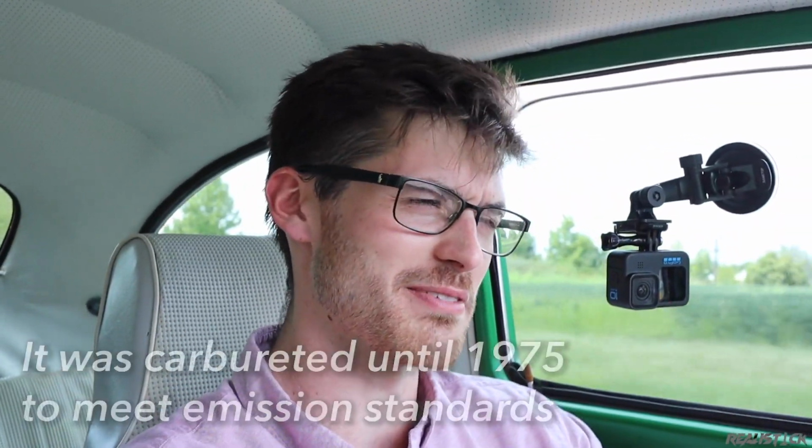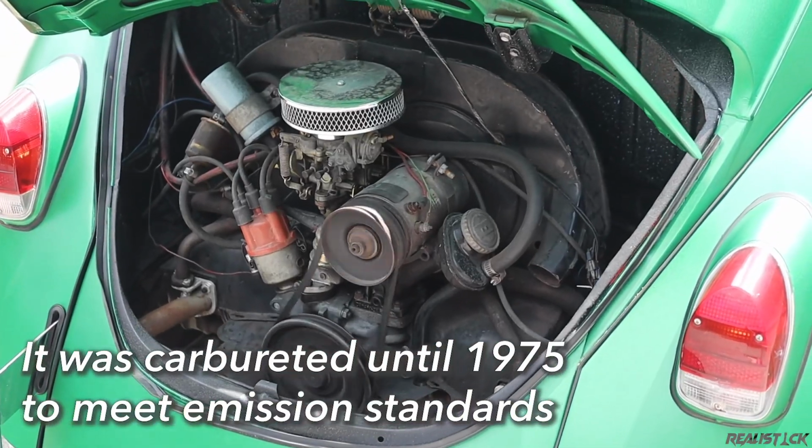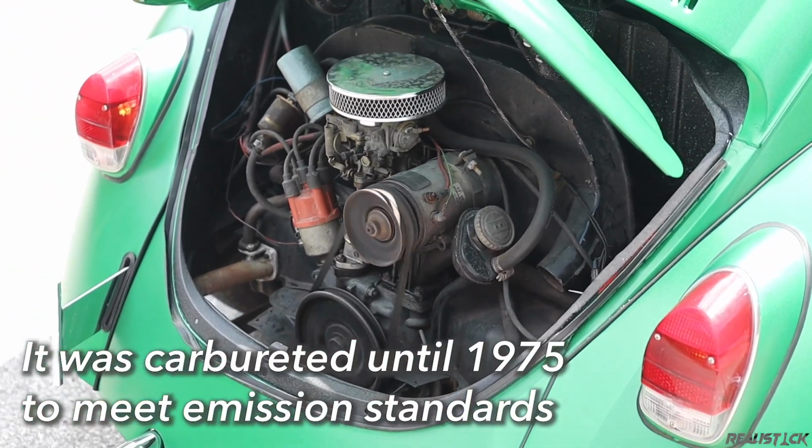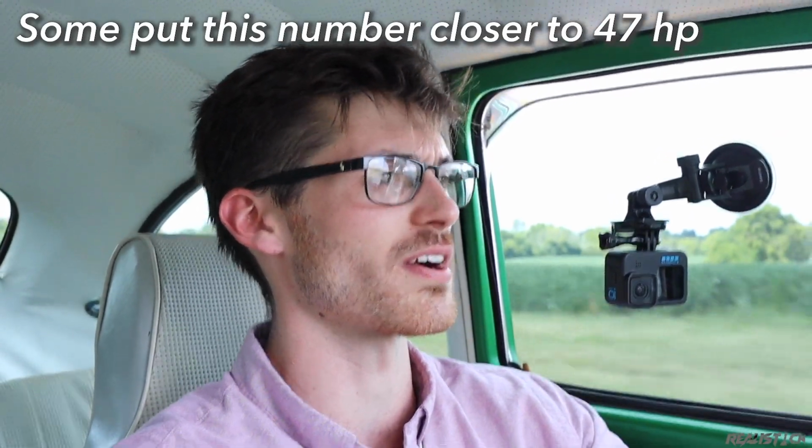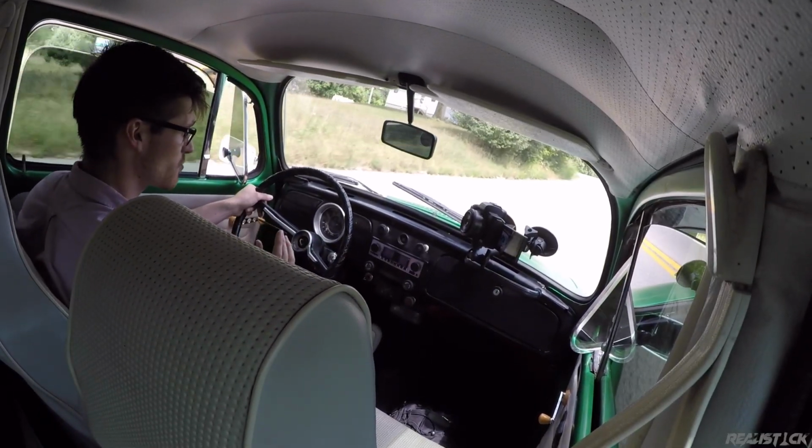You had a 1.2 liter, then a 1.3 liter, and I believe a 1.5 liter as well, but my car has the 1.6. So here it's going to make supposedly 57 horsepower and about 82 pound-feet of torque. This thing is, of course, air-cooled. So that means you don't have a radiator, there are less parts back there, and that's why the engine can fit in such a small compartment.